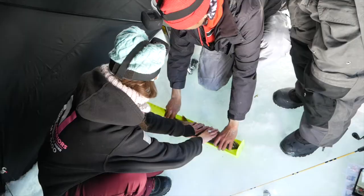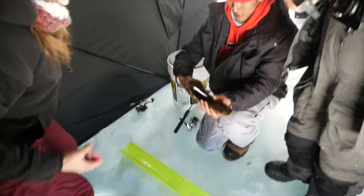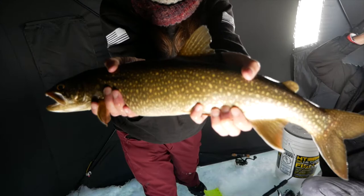Got it. 21 and a little over 21 and a half, guys. Little over, dang. 21 and a half. Good, nice. Sam. Biggest of the day. Yeah. Oh, yeah, show the camera. Look at that. Look at that mouth, guys. I can eat a rat. All right, then hold it in front of your chest, and I'll get a still frame off of this. Beauty. All right, guys.